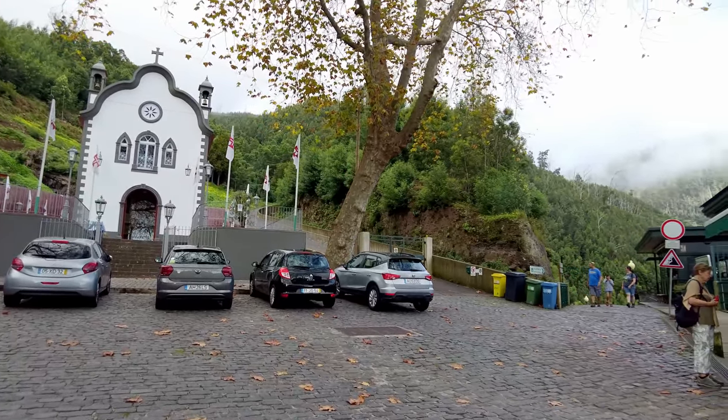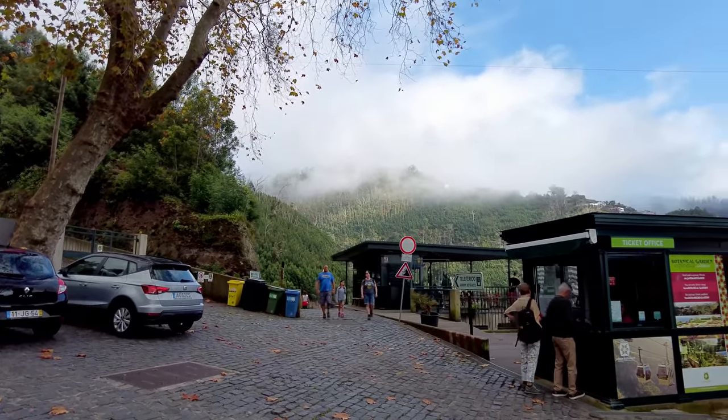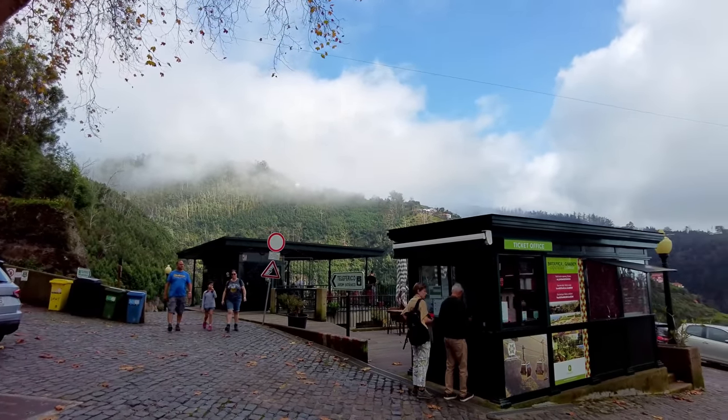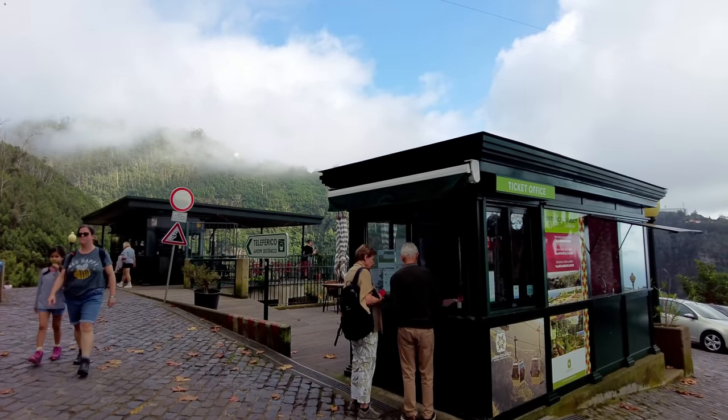So it's here you can get the bus number 22, and it's here if you're going over to the Botanical Gardens that you can get the ticket for the cable car.